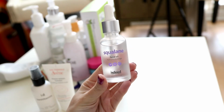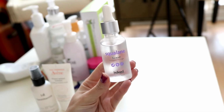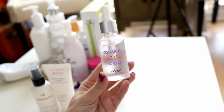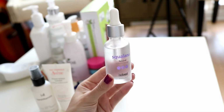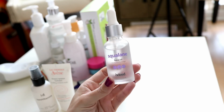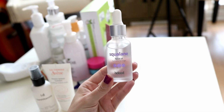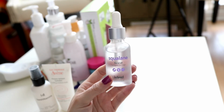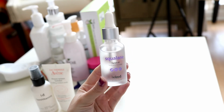And the last product that I'm putting on hold is this Indeed Squalane Facial Oil. The only reason I'm putting this on hold is because I have the Good Molecules Squalane Oil, and I figure I'm using all sorts of Good Molecules products, so I might as well use their squalane oil and put this one on hold. I haven't had this very long. I bought this maybe late February, early March. I don't mind it. I like it. I feel like this one might be a little bit oilier than the Good Molecules one. I could be wrong on that, but I do like it from the handful of times that I've used it.